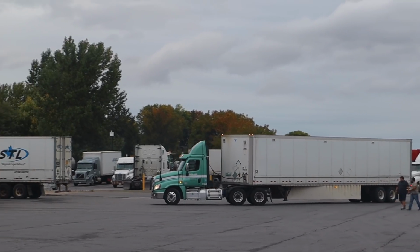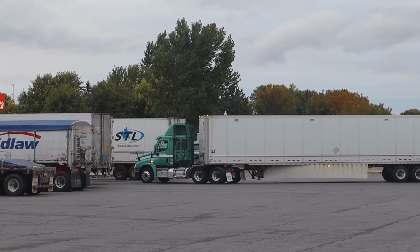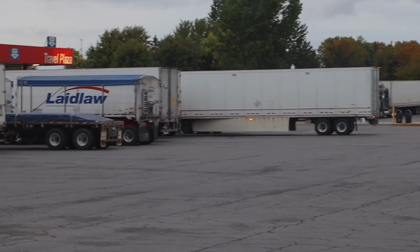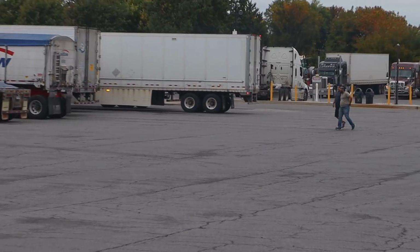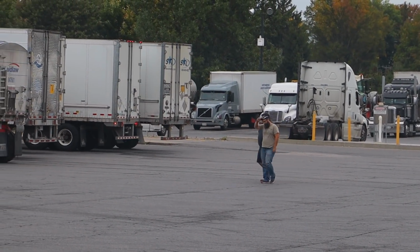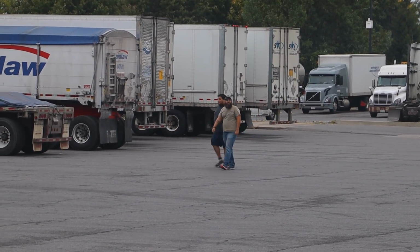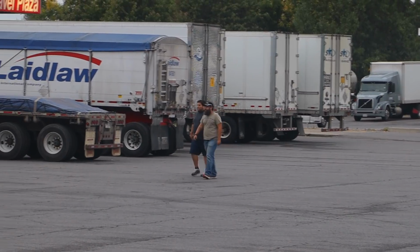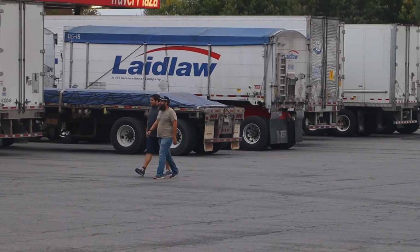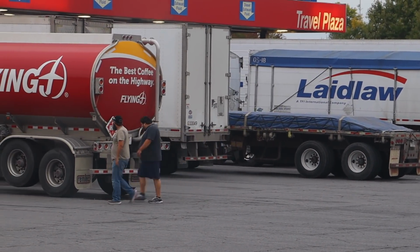That guy, I think he's shooting for the scale. No, he's also trying to fuel. And a couple of guys are just walking towards the truck stop to get some coffee or beer or something, because the restaurant here, which is not very common in Canada, sells wine and beer.